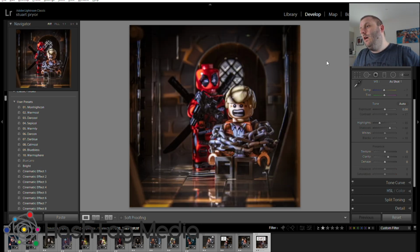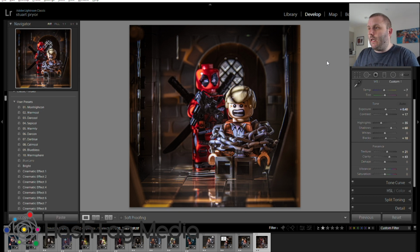Okay, and last one is Deadpool, just about to take out. I used the body of the guy from Jurassic World and one of the minifigure heads that I bought on eBay and some hair. I didn't want it to be that guy from Jurassic World, but I like his top. So yeah, Deadpool's got him in the corridor, chained him up, and is about to blow his head off.